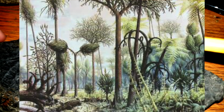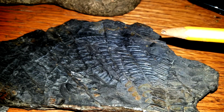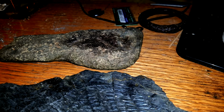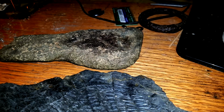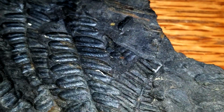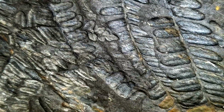Anyway, these, on the other hand, are about 300 million years old. So these came about 100 million years after the end of these. These couldn't have existed without the death of these creatures at the hands of the tectonic upheaval. So yeah, aren't those ferns neat though? Look how crisp they are. Look at that. You can still see the veins in them. Man, I used to have some better ones than these too.